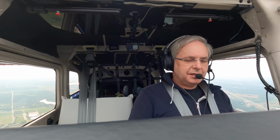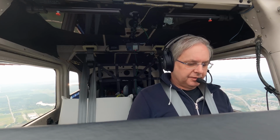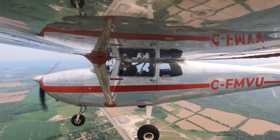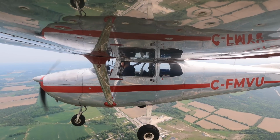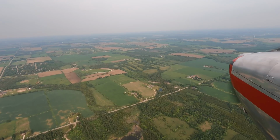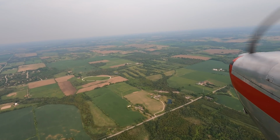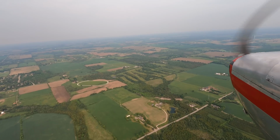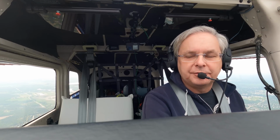Okay, so Toronto Terminal just cut me loose. We're just barely out of the Toronto Terminal area. At this point, the haze has opened up a little bit. My visibility is a little bit larger than it was when I left Oshawa. And I knew that was going to happen. That was what all the charts told me. That's what my weather briefing told me when I called Lindsay FIS this morning. So I'm not as worried at this point because I can see a little bit farther into the haze.